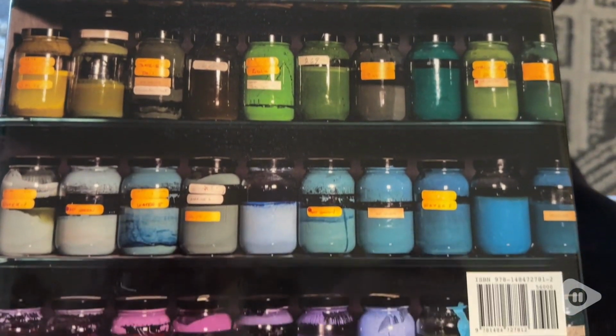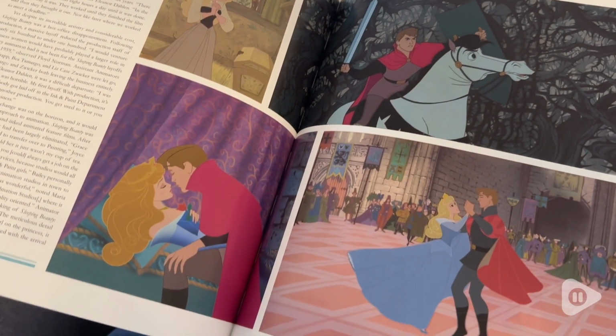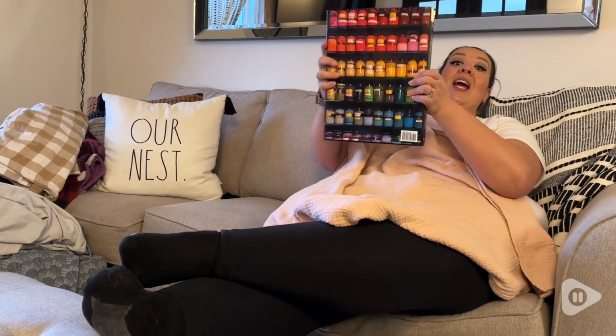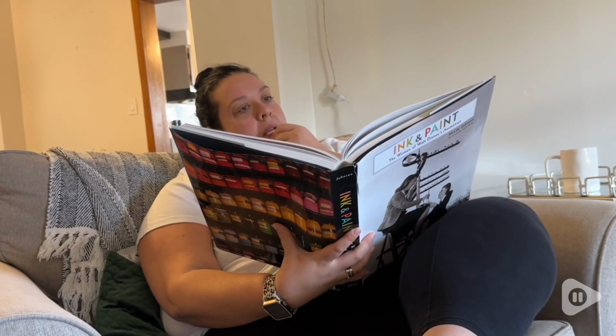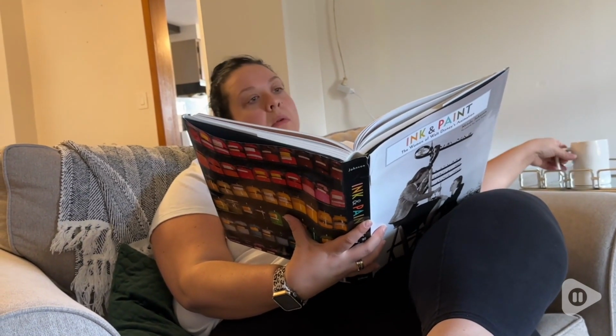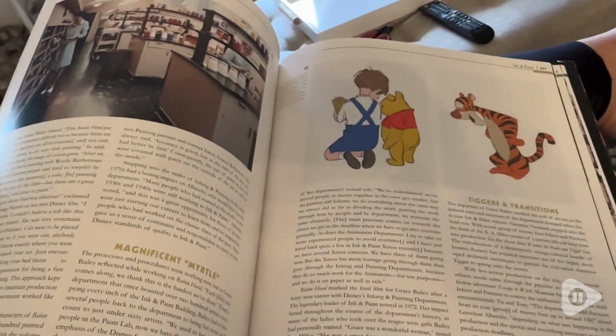First of all, I love that this actually looks fantastic in my living room. I actually house it backside up because look at the gorgeous color selection. This truly starts off as a talking conversation piece for sure.